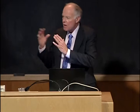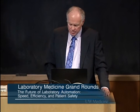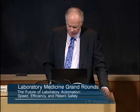So you can draw a map like this, determine the number of specimens that are flowing through your operation, and this really can help you in planning your workflows and planning what kind of automation you might need.